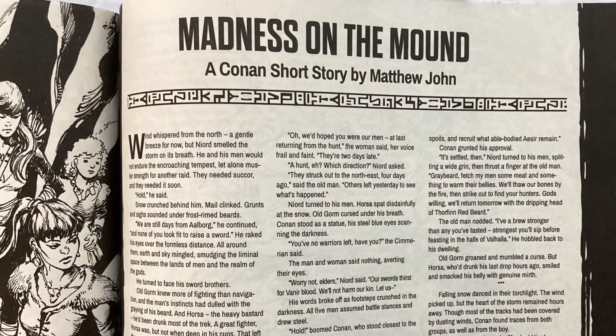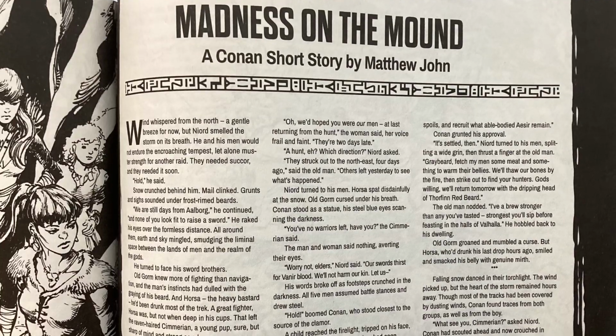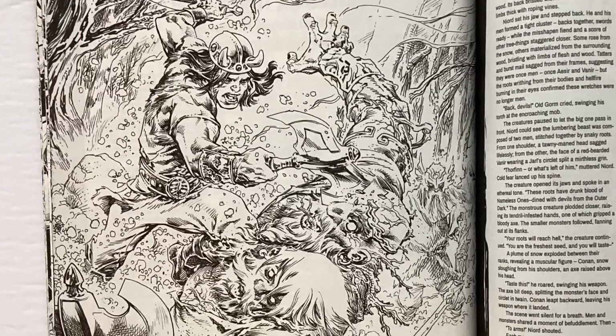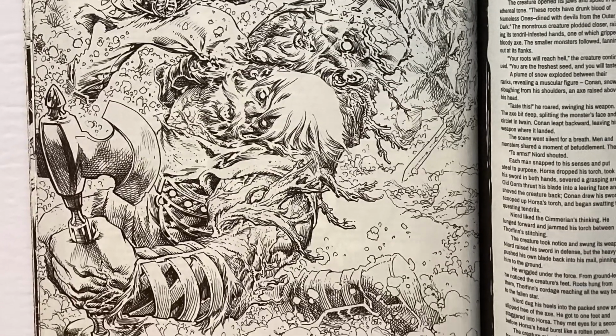So there are a couple backup features. One is a prose story. It's 2 pages and it's pretty good. I think it probably should have been a comic story since this is a comic magazine, but it's good for what it is. And it does have this really gorgeous pinup by Tom Rainey to illustrate what happened in the story, which is quite nice.